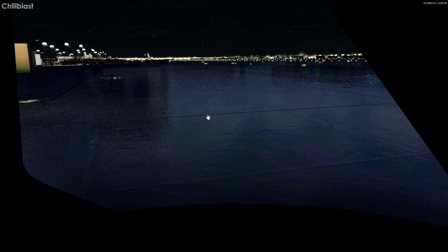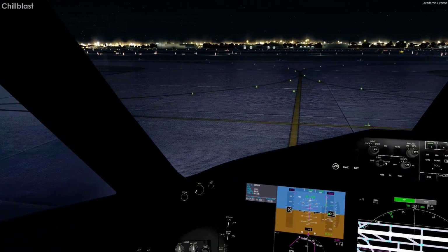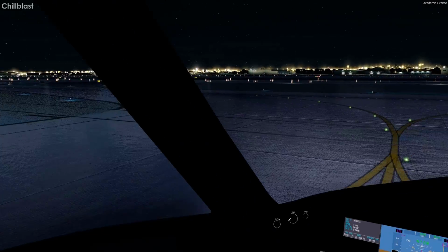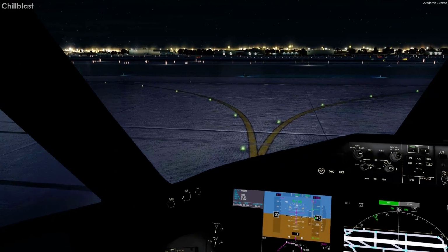FPS, not lovely. What can I do about it? Nothing. Does that block out actual light? It does. I thought it would just do like a texture, but it does block out quite a bit of light. AI actually landing on the correct runway now. That's good to know.